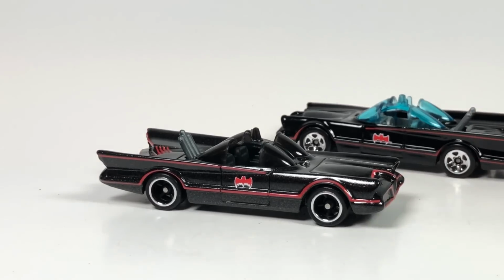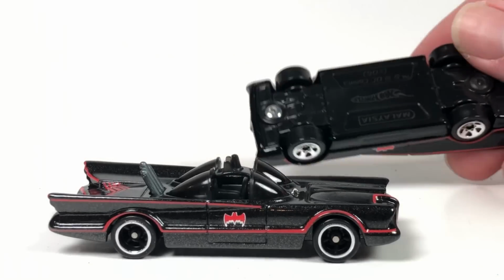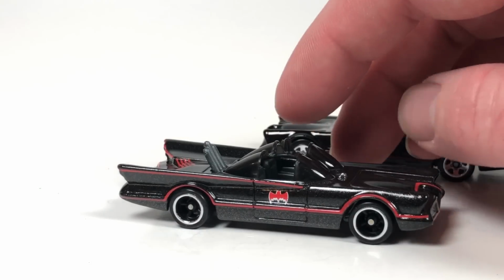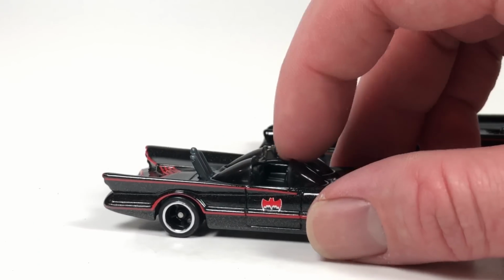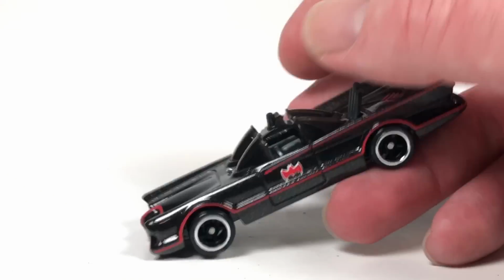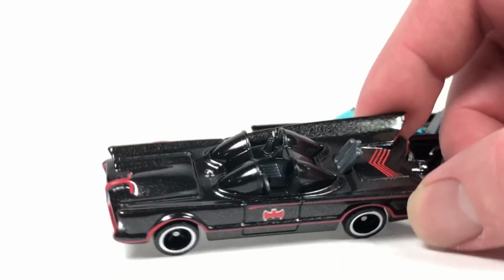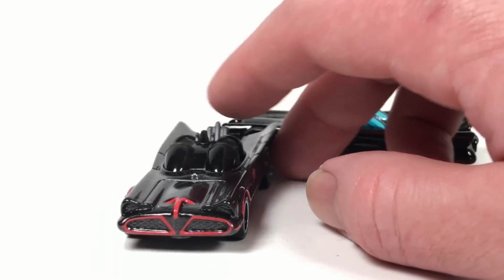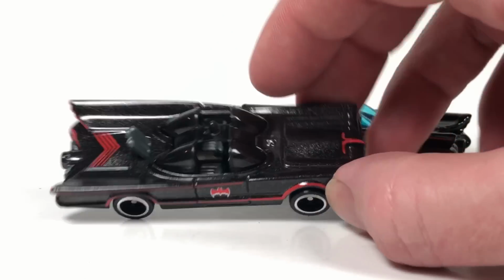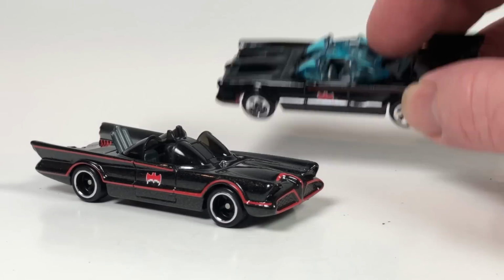So what are you going to get for premium? Of course, you're going to get a metal base and metal body instead of a plastic base. You also get, of course, the Real Rider tires. This one happens to have tinted windows. I don't know if the original Replica Entertainment or Retro Entertainment release had that. And then, of course, you get the graphics on the whole casting. And that's a nice one. I like that one quite a bit.